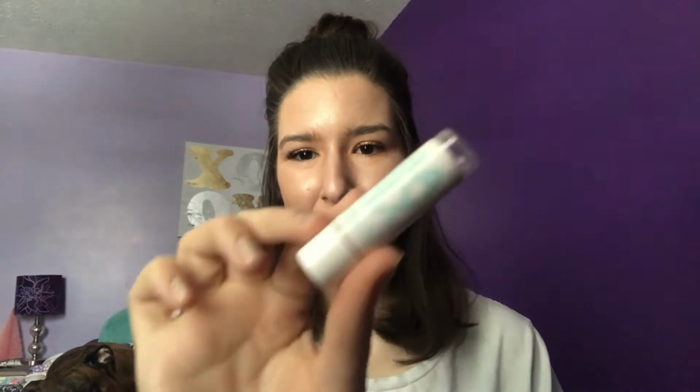So the next thing is also from Maybelline, and I repurchased this so many times. And these are Baby Lips. Oh my god, these bring me back. I actually still have some of mine, but I don't use them anymore just because I'm not really into it anymore. This is the only one I'm actually using.